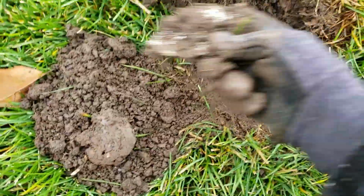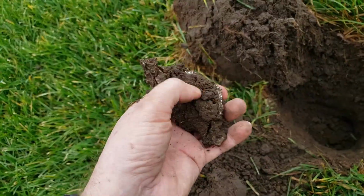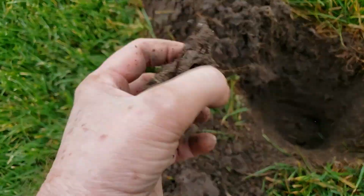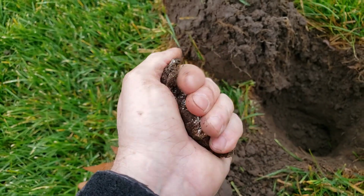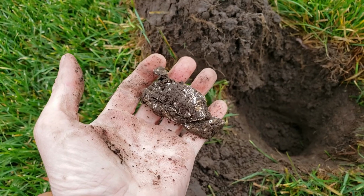It's garbage. It is, it's a big old chunk of foil. Somebody had their sandwich in this thing. Holy cow. There we have it. More junk.